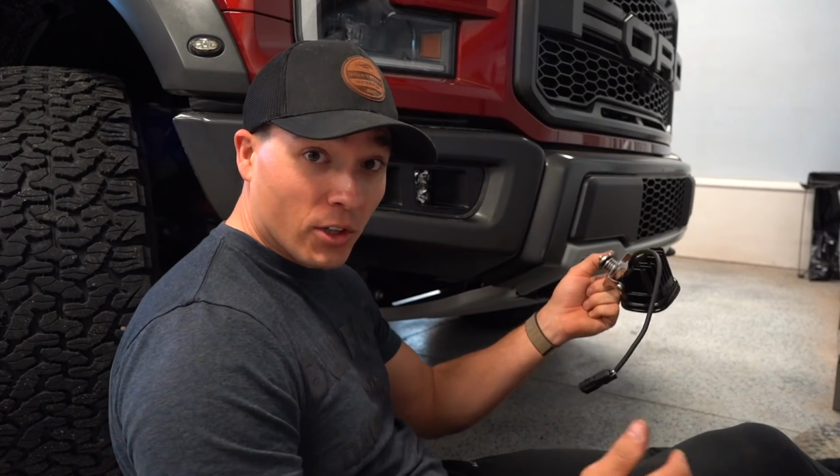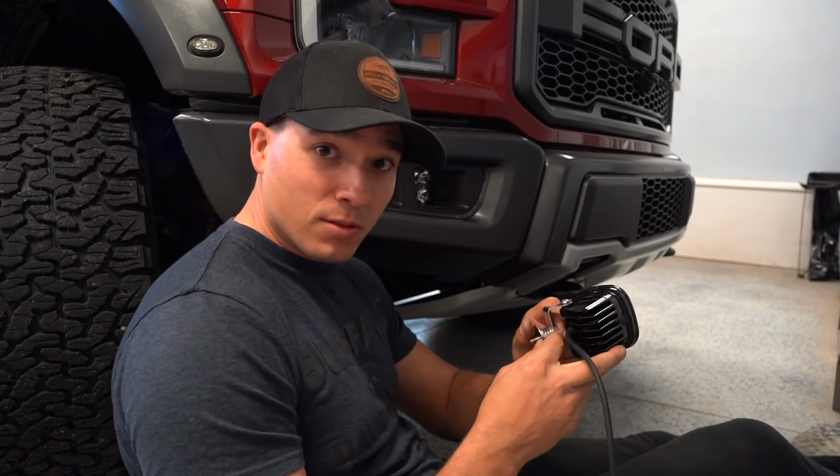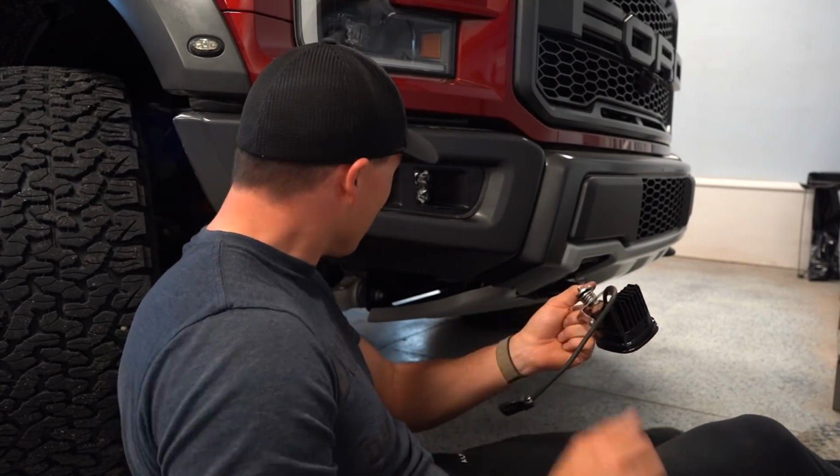All right, well, things are going good. The chemical should be hopefully about a month away, so I'm excited. Back to the fog lights. The call went good. Gonna get back at these fog lights here. I'll tell you about the chemical side of things in just a little bit, but let's get these things in.